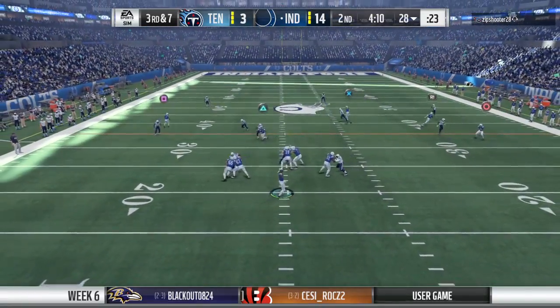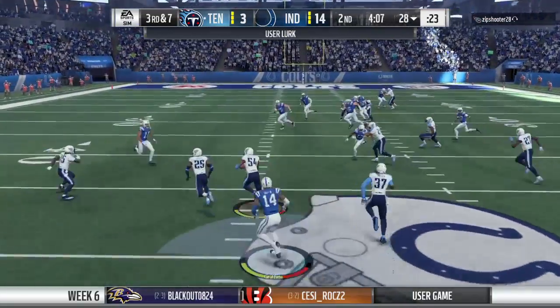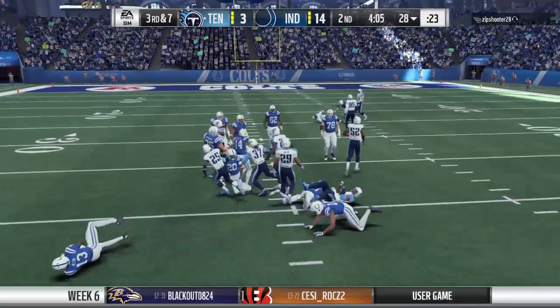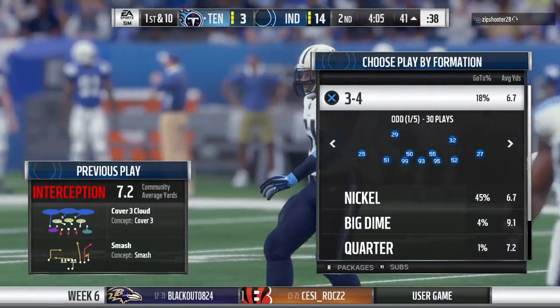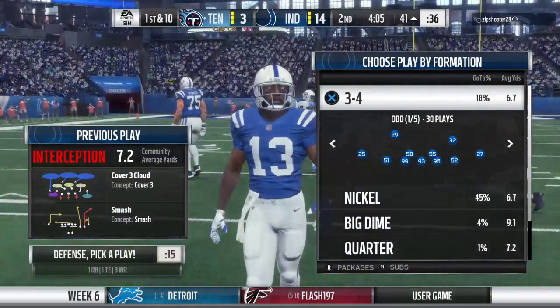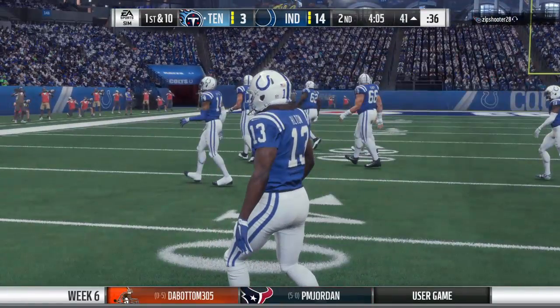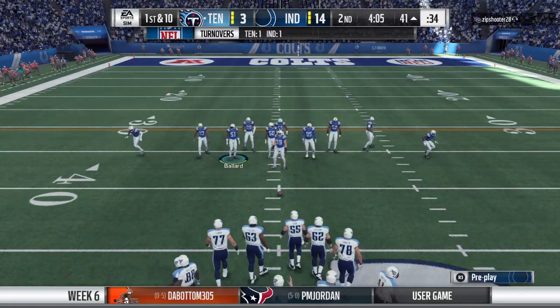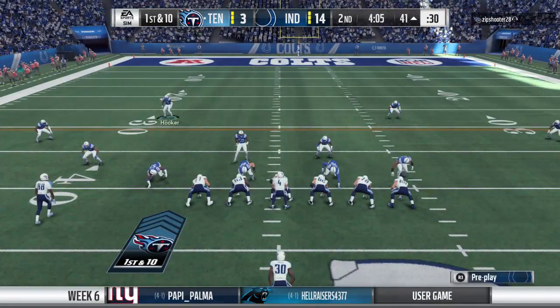On 3rd down, Brissett, into double coverage, and it's intercepted. Picked off by the linebacker, Avery Williamson, and he's able to get it back to the 41-yard line. Well, this is a defense that can confuse even the best of quarterbacks with their zone schemes. And here you've got a linebacker that's going to stay at home and just sit down in that zone. And this one basically comes right to him.